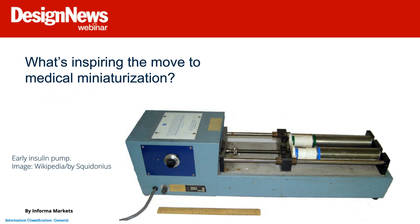We move on here to another look backwards. This is an early insulin pump, and really this is not all that old. Insulin pumps are used for the administration of insulin to diabetes patients. This one is from the early 1960s. In 1963, Dr. Arnold Kadish designed the first insulin pump, and it was actually worn as a backpack.